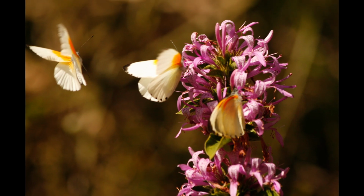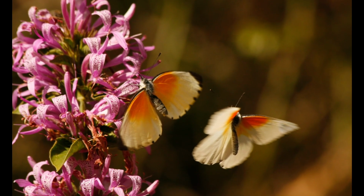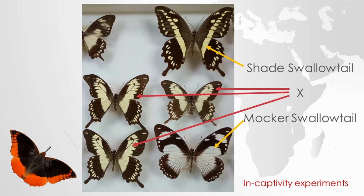Add to that cues of size, color, flight style, and scent, and butterflies have a sophisticated toolkit for telling friend from mimic. While hybridization between species is rare, it does happen. For the most part, butterflies are quite faithful to their species, but nature occasionally throws a curveball.